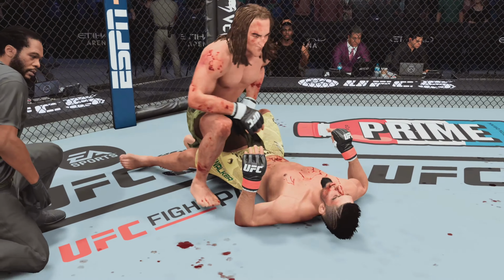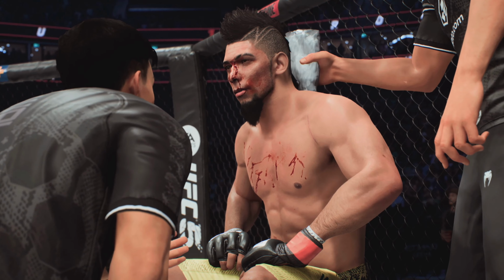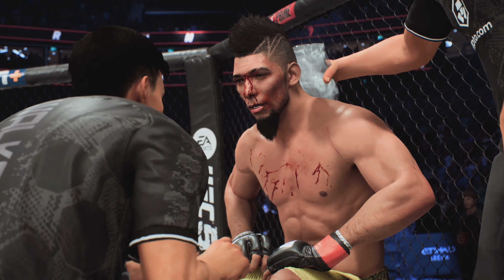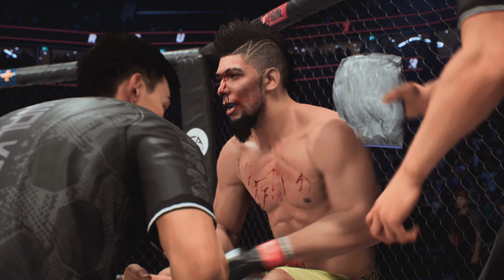All right, so there's the end of the round. Big story in this one now. The cut on the bridge of that nose from that strike. The cut man is in there. Should be able to shut this one and potentially prevent it from being a factor here moving forward.